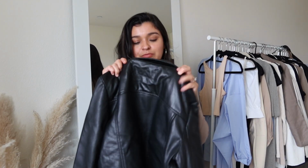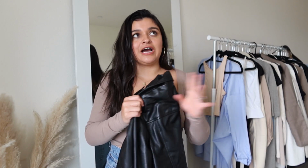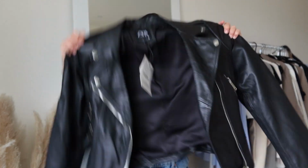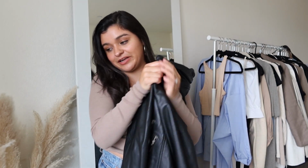It's a little bit pricier, but totally worth the splurge. My other ZARA jacket has lasted me for years. I've worn it out for literally maybe 5 years that it was time I invested in a new one, but this one is just so cute and it fits amazing. So I definitely recommend investing in a leather jacket for fall.